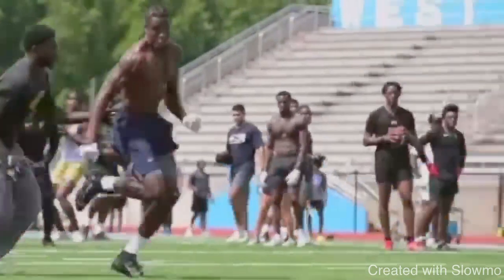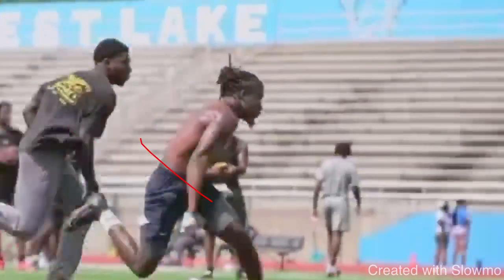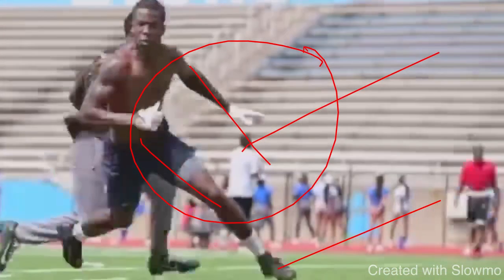I can pretty much do whatever I want with this DB at this point, because if he's restacking and watching my back hip, if I sell the move correctly, if I actually sell with my upper half correctly and really throw my hips, throw my shoulders, give that head fake, everything's saying that I'm running a post, I can get a ton of separation on this.